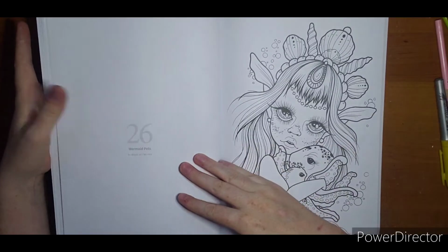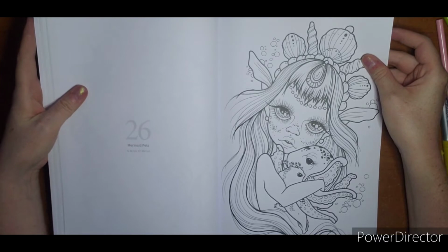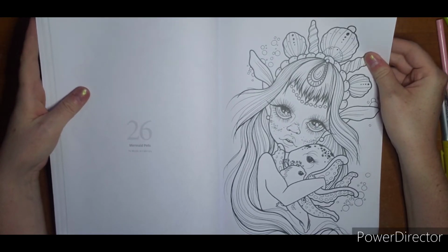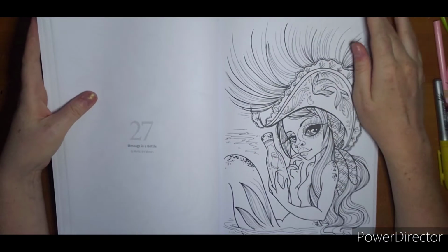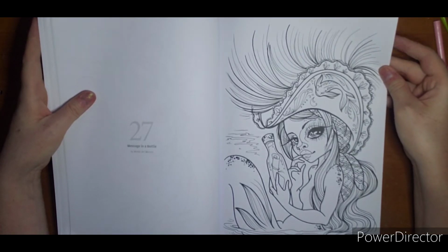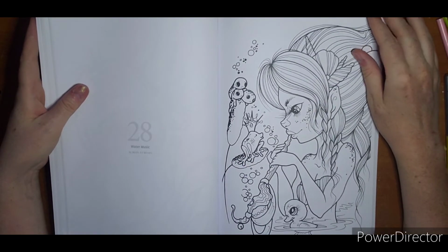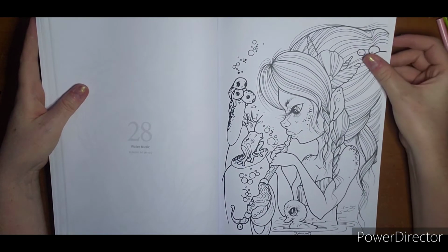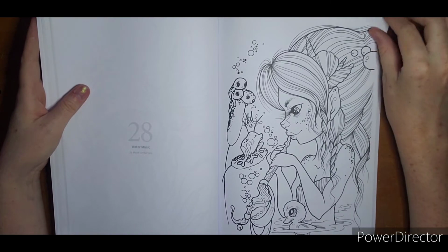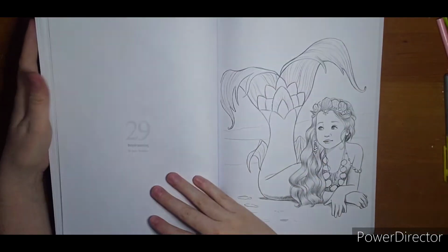So, Mystic Art Mirrors. I have one book of hers, the fairy tale one, and I have quite a few images done in it, so it's exciting to have a couple more of hers. Her stuff is usually a little pricey, so. Water music. This cute little book down here.